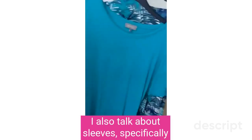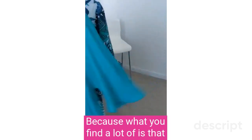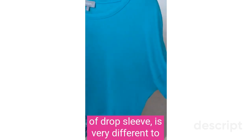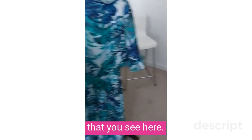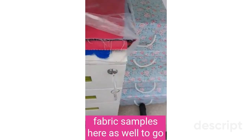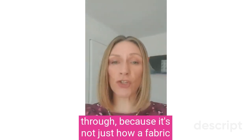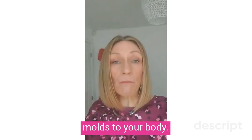I also talk about sleeves, specifically the cuts, because what you find a lot of is that something like this, which is a drop sleeve, is very different to an inset sleeve, which is what you see here. So I talk about sleeve lines, sleeve lengths and necklines. I talk about fabric, and I've got some fabric samples here to go through, because it's not just how a fabric feels, but how it fits and how it molds to your body.